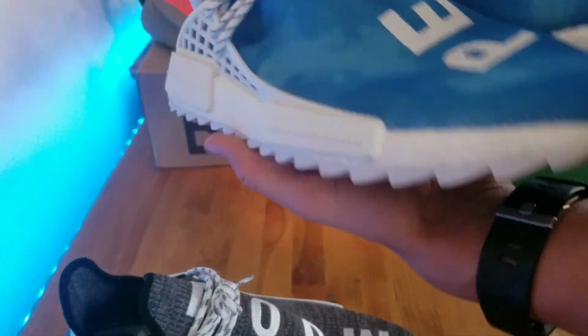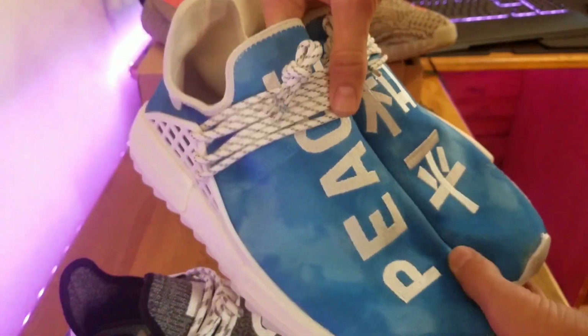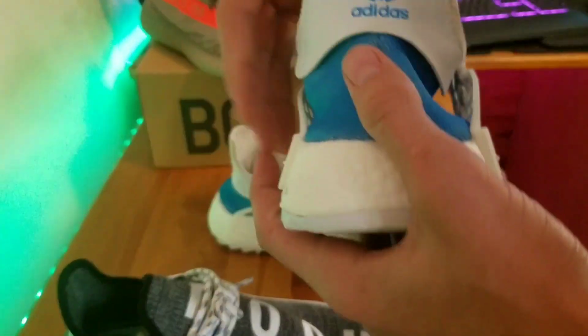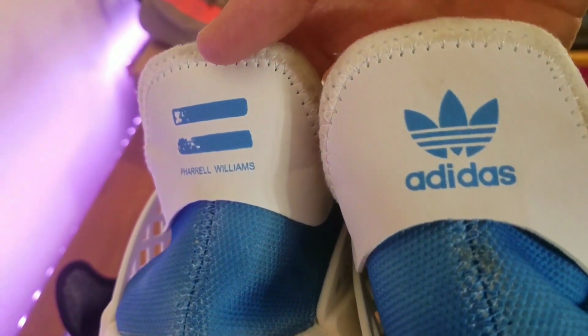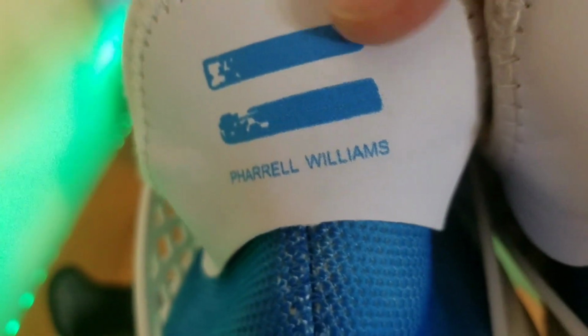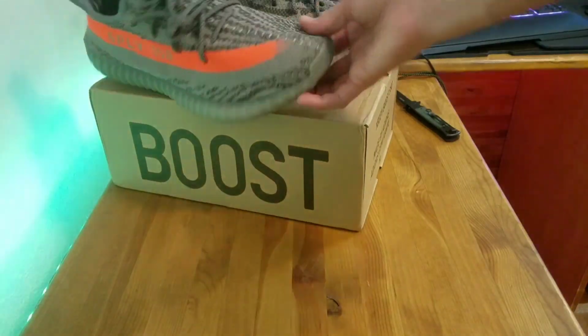These ones are really good. They're a little bit darker than they should be. Laces are perfect, but the backs are terrible. It's hard to see on video, but they're just terribly printed. I'm super impressed.